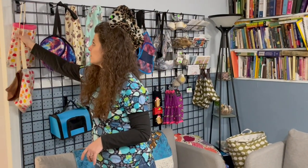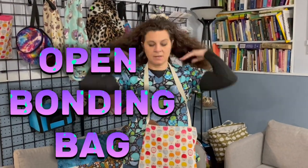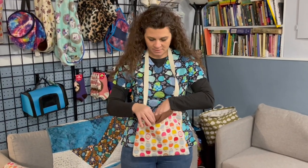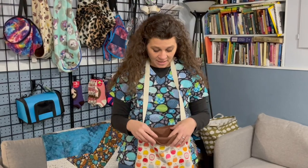The first is our bonding bag. And I call this an open bonding bag because it's designed to stay open a little bit. The more you have your hedgehog out, the more it's going to learn your voice, the more it's going to learn your scent, and the more it's going to learn what goes on around it. It's in the bag, it is warm, it's dark, it's safe and comfortable for your hedgehog.